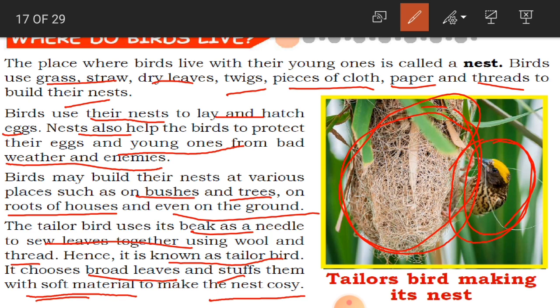So whatever waste material is there outside, it is going to pick all that waste material like grass, pieces of cloth, paper, and threads, and it is going to stuff this material into the broad leaves and make the nest very comfortable, very close, like cozy. So where a thick nest you can see, where light also cannot pass very easily. So it is stitching its nest with its beak. Okay, children. So this is how the tailor bird makes its nest.